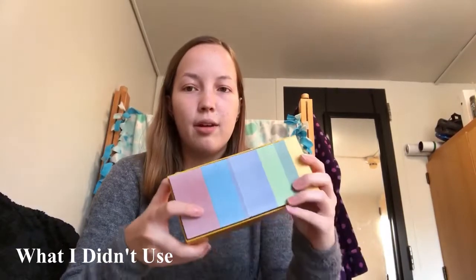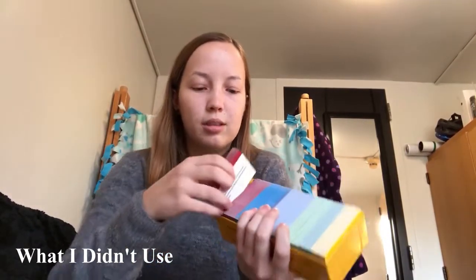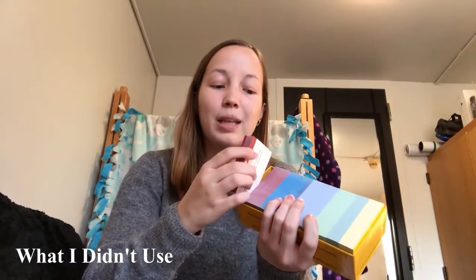Here's a resource that I did not use, the Kaplan MCAT flashcards. I didn't buy these. I got them for free when I was a freshman for joining a club or something. So I probably wouldn't have bought them if I didn't already have them, but the colors match the books, which is kind of nice. Each subject has flashcards. So I planned on using these, and I used them a little bit.